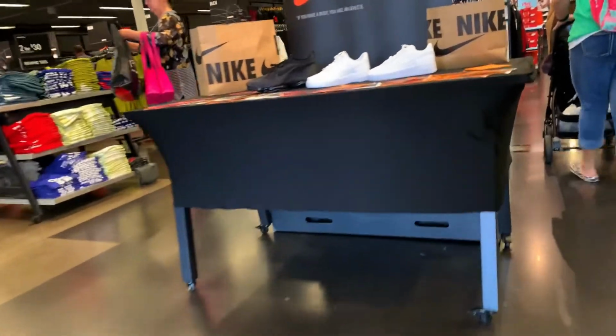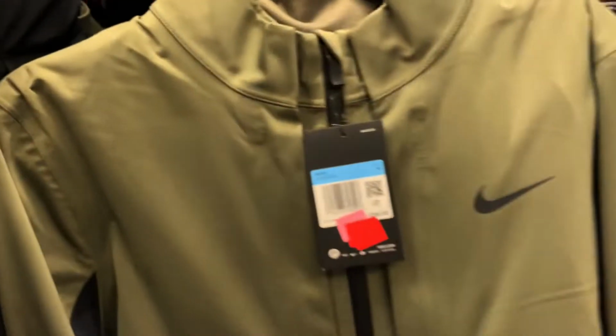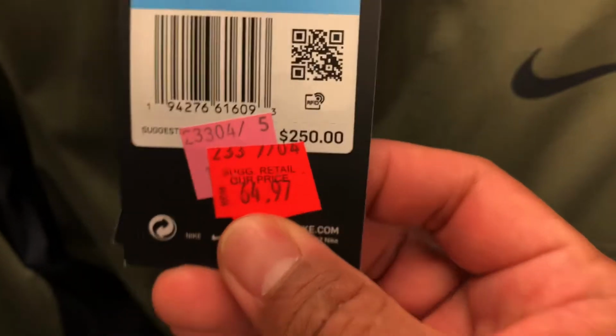So we're already on the outlet. Look at those Air Force 1, and they have clearance on the clothing. And alright, look at this one, nice for running. And look at the retail, $250, and they're selling for $64.97. That's a massive discount. Well, if I wanted to have this for running, but I already got a lot though.